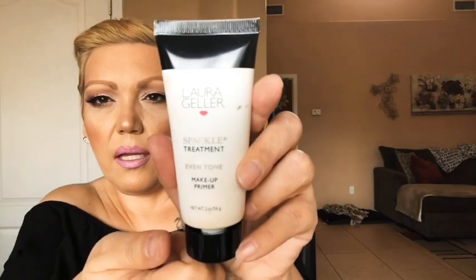Next one I have for you, when I show you guys this, you're gonna die that this is a primer. Now, on darker skin tones, this would be gorgeous as a primer to give you that glow. This is Laura Geller, and this is Spackle Treatment Even Tone Makeup Primer. Apply to clean skin, follow with makeup, or wear natural or alone. Okay, let me just show you. Mind you, I bought this on sale for $19.